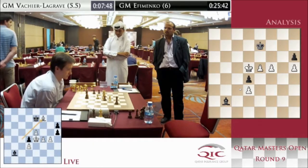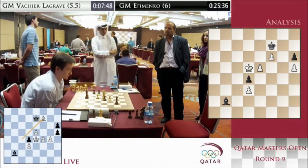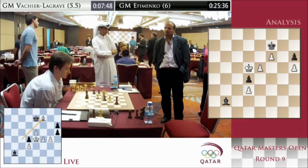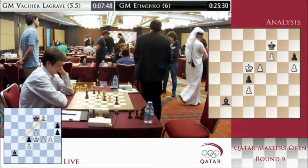I can't see any way forwards except for f6 here. But after king f7, maybe we can do something very clever there somehow. But I'm not sure. I don't see it. How do the players look? I don't see this either. I mean, I'm not sure.